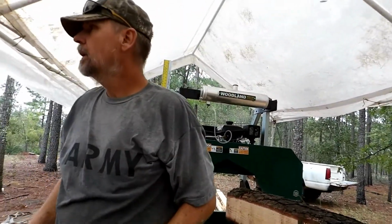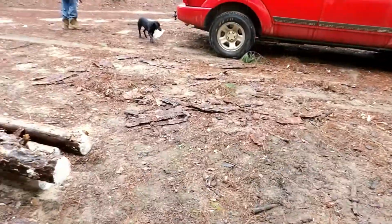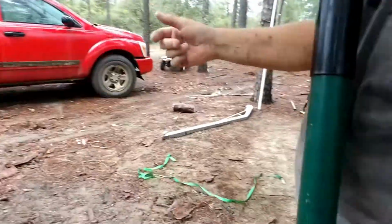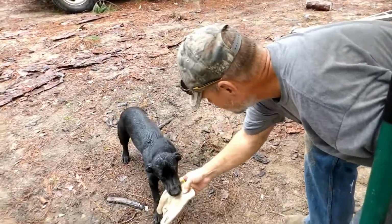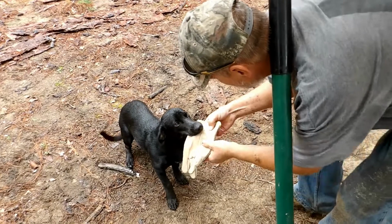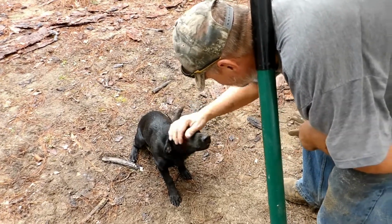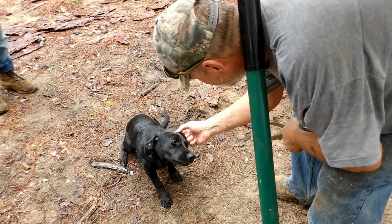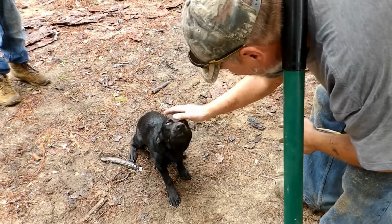Come out the ring. Hey, you're not supposed to have my glove, you little turkey. You better come on. Hey, bring me that glove. Bring it here. There he is. That's a good dog. Okay. She don't want to give it. You did good bringing it back to me. That's a good girl. She's just a little pup.